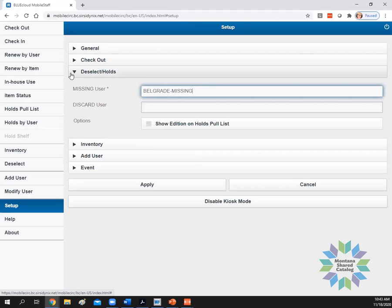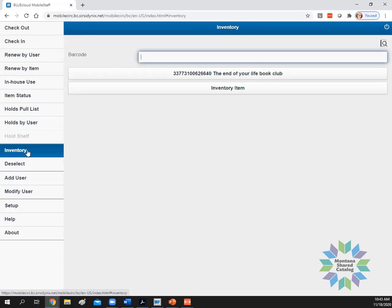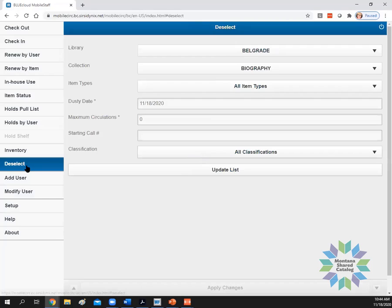Kylie, there was a question. Can you use this to just check order the items and not inventory them? That's a good question. I think if you are doing this, it will automatically mark your items as having been inventoried. I know that a lot of you folks that have inventoried also will be doing some weeding as you inventory. It's definitely a convenient time to do that. So that leads us into our next option here, which is deselect, which I think is a fancy term for weeding.